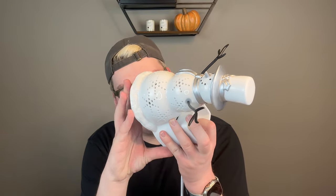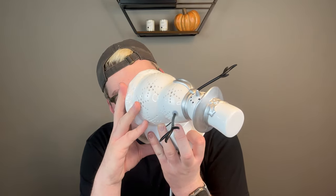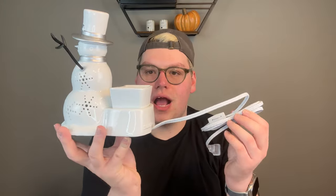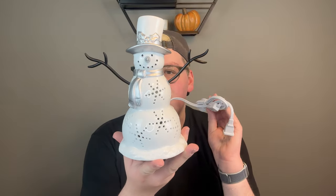And isn't this a big warmer? I think it's like 13 watts. So definitely a good powerhouse warmer here. And this is definitely good to leave out all winter long. Some of them are more Christmassy, but that's definitely one to leave out all winter long.